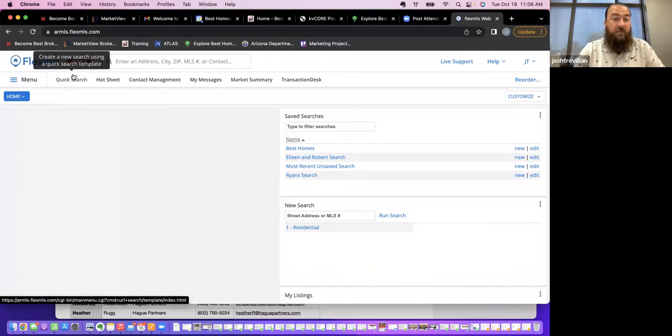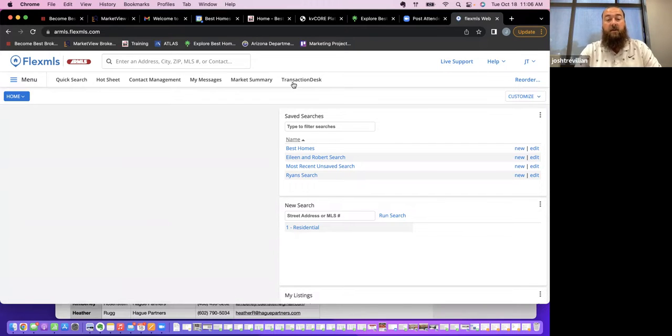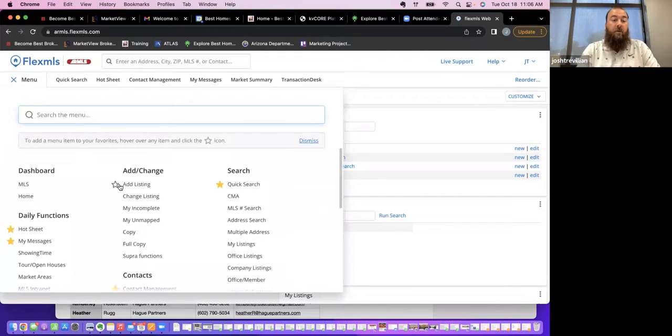So if you see up here, I have quick search, hot sheet, contact management, my messages, market summary, and transaction desk. These are the ones that I use on a daily basis. Okay. Now, how do you get these to be up here? So if you click into your menu, you see these gold stars. Those allow you to have these very quick and easy, seamless little buttons up here.